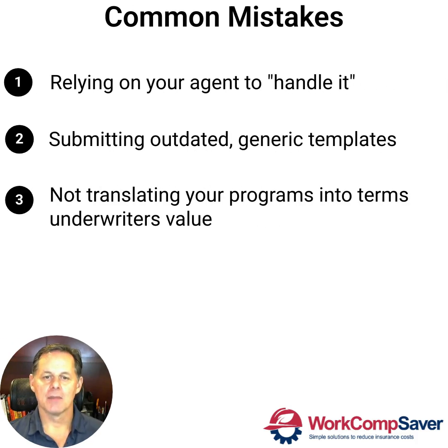Here are 3 common mistakes that decrease the likelihood of receiving any discounts or scheduled credits. First, relying on your agent to handle it. Like most of us, your agent might be busy, have competing priorities, and it may be delayed or simply slip through the cracks and not get submitted. Secondly, don't ever submit outdated generic templates. The underwriter will see through this quickly and may feel you are wasting his or her time, which is never a good thing to do. You always want to be on their good side.